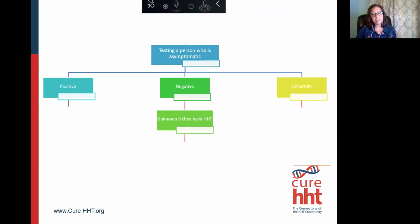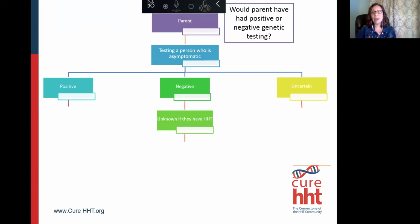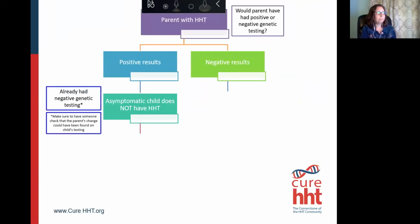And then what happens with a negative result? A person who's asymptomatic but has a family history of HHT has a negative genetic testing result. Well, it really depends on what their parent's result would have been. Would their parent have had positive or negative genetic testing? Just knowing that the asymptomatic person is negative doesn't tell us what their HHT status is, unfortunately.